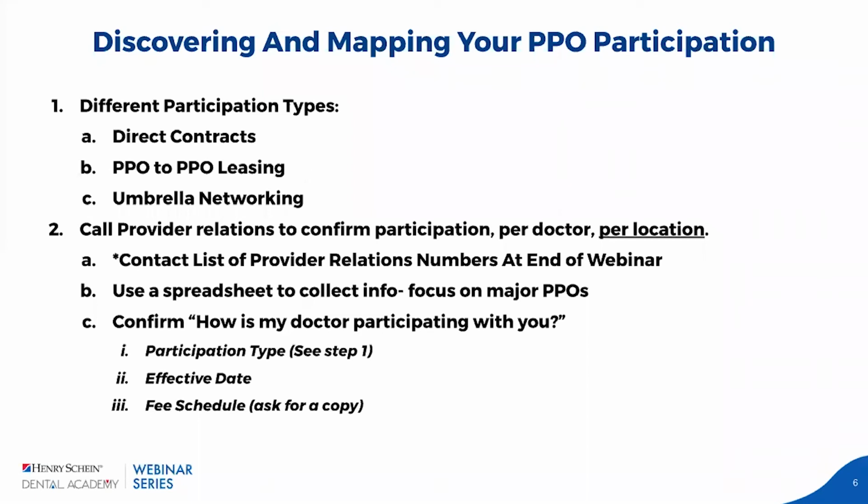So what would happen is you would call provider relations at each insurance company, and you would want to confirm your participation per doctor, per location. So you're going to call the insurance company and say, hey, I want to confirm my doctor's participation. If you have 2 doctors at one location, you want to put it into a spreadsheet and put 2 columns, one for each doctor, and then a row for each insurance company. The reason why you want to designate it by doctor is because the participation type can differ by doctor.